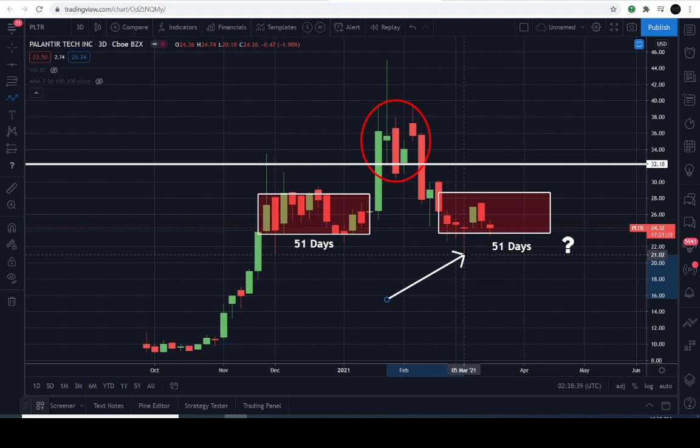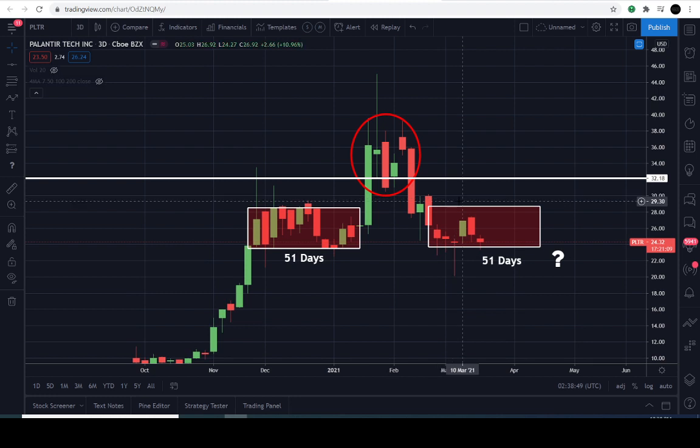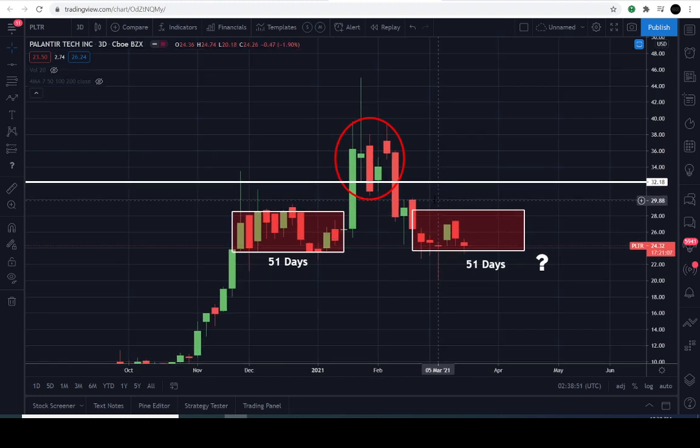It has wicked lower, I'll let you know that. March the 5th, 2021, it actually wicked lower to about $20.18 on that candle, if you can actually see that. So I'm not sure if that's a concern or not. That's just something noteworthy that I've noticed, and I'm just pointing it out for you there. So let's give the market 51 days. Let's see how much more time we have to go over to that date.